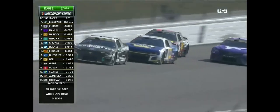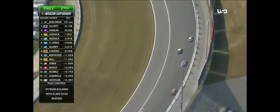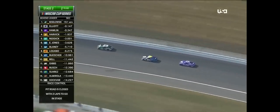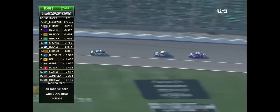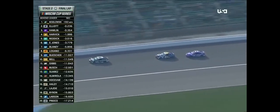For Keselowski and Hamlin, there's a playoff point at the end of this stage. If they win, they can carry that playoff point through the rounds that they continue to advance through. Keselowski now pulling away. Under 2 laps to go. He pulls away from the 9, but is the 11 going to be fast enough to clear the 9?